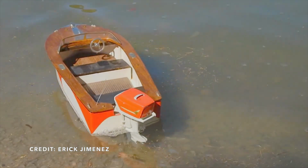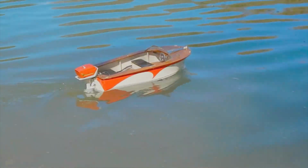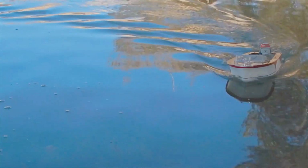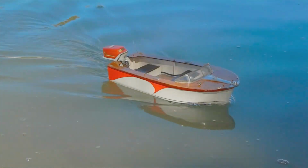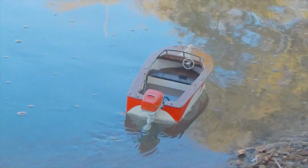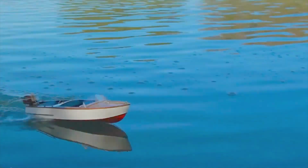So what do people do with these motors? If you go to the channel of Eric Jimenez on YouTube, you'll see some videos like this. He's taken these old motors, taken the 70-year-old motor out of the interior, and he's replaced it with a digital motor. We're talking brushless, much higher performance, very small, better usage of electricity, and listen, they sound like the real thing.